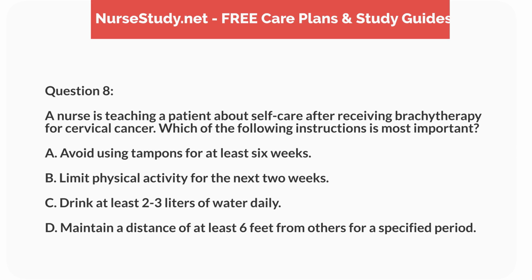Question 8. A nurse is teaching a patient about self-care after receiving brachytherapy for cervical cancer. Which of the following instructions is most important? A. Avoid using tampons for at least 6 weeks. B. Limit physical activity for the next 2 weeks. C. Drink at least 2 to 3 liters of water daily. D. Maintain a distance of at least 6 feet from others for a specified period.